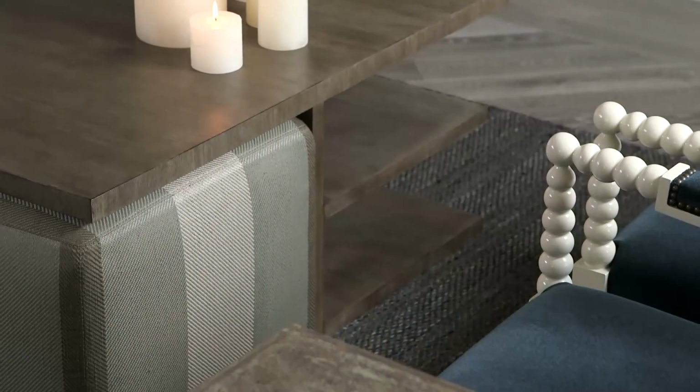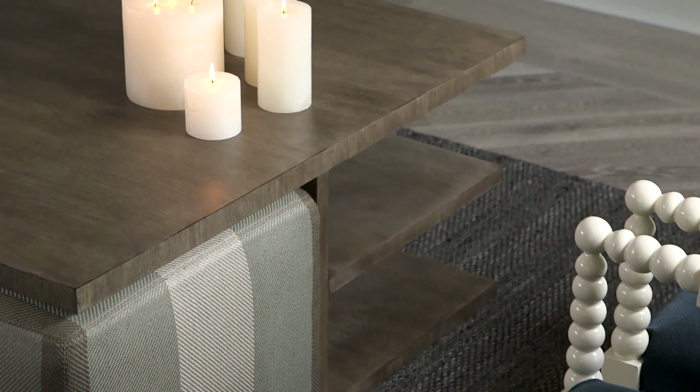Now here is an example of one of our signature pieces. We always look for a way to mix practical and aesthetic. And what better coffee table includes a tabletop and ottomans for when you need them.